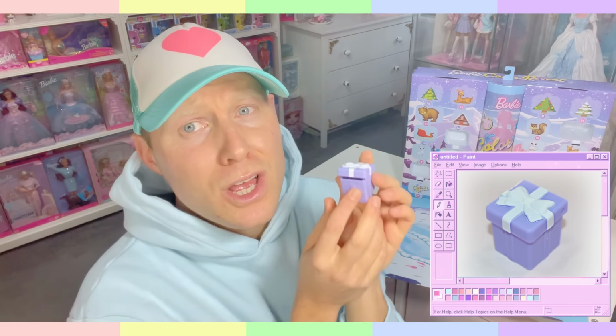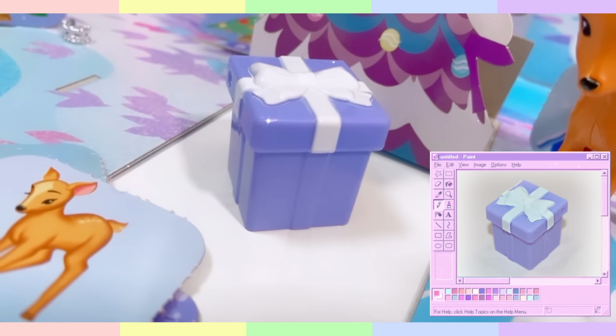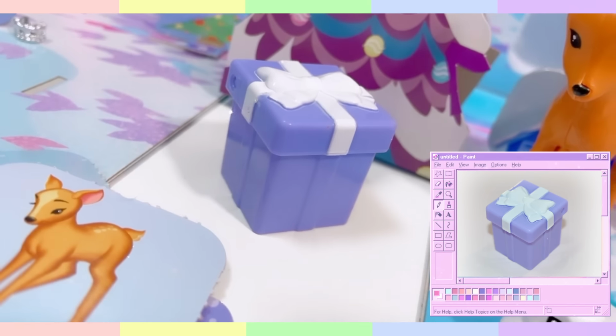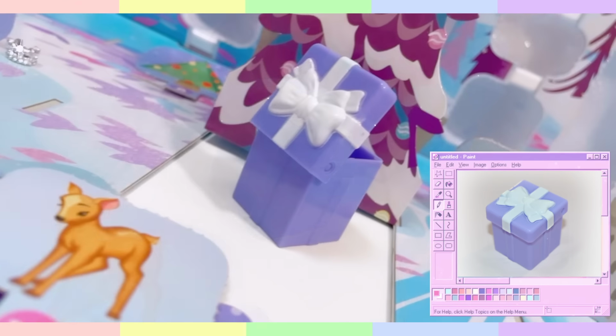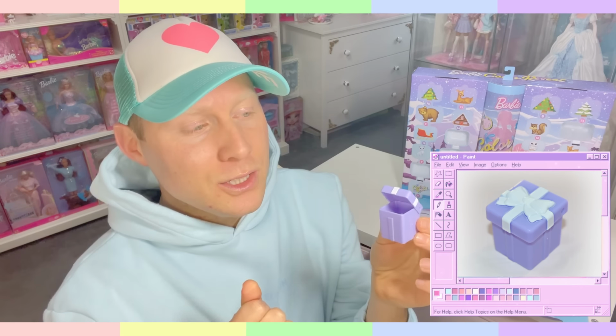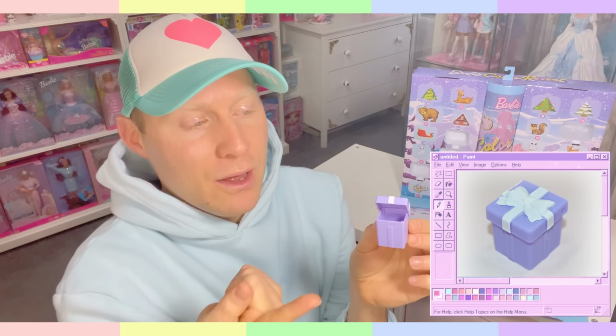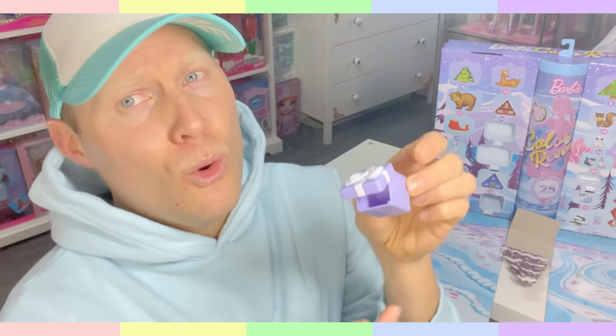Number seven is again another tree, and it has this adorable little gift present thing which can open on the top and you can position it like half open, which could also mean that you could probably put some cute puppy inside that will come out of the packaging, which of course is freaking adorable. Loving it. On to number eight.